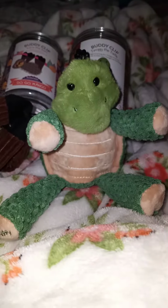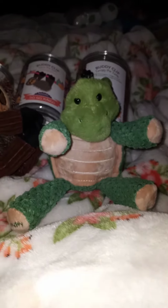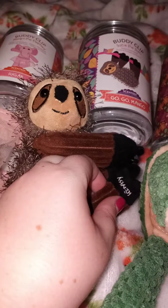That is Twiggy the turtle. Very, very cute. Every single one of them is very, very cute.